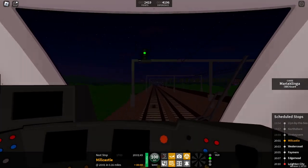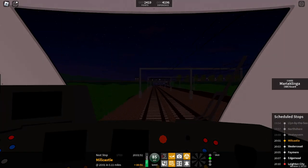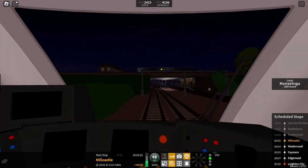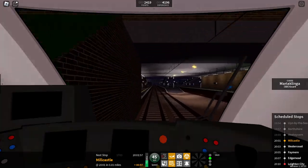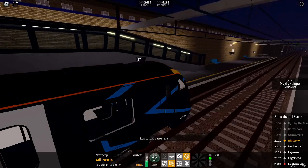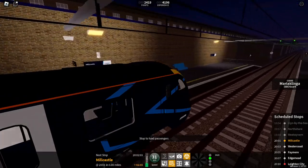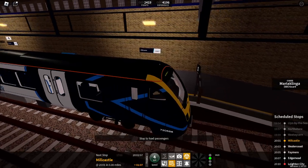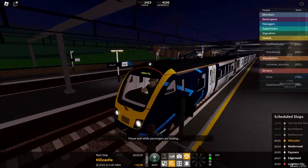We will shortly be arriving at Millcastle. Please mind the gap between the train and the platform. Calling at Westercoast, Faymere, Edgemead, and Leighton City. This train is formed of 5 coaches.